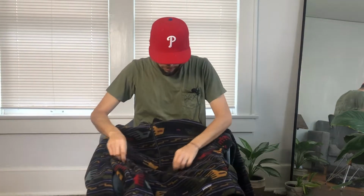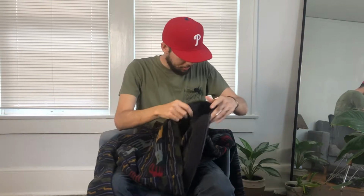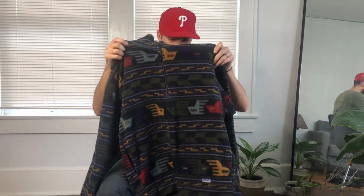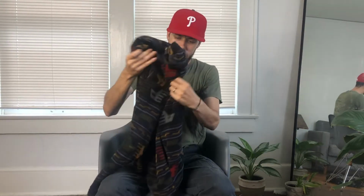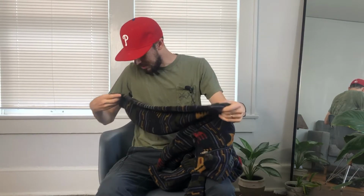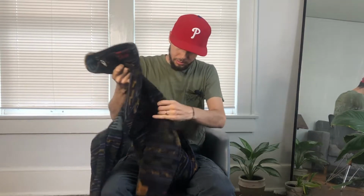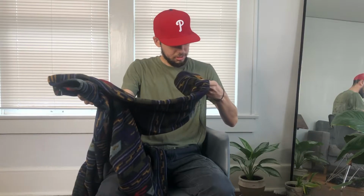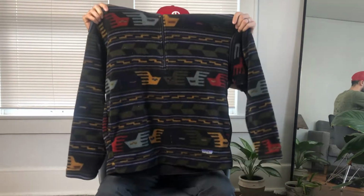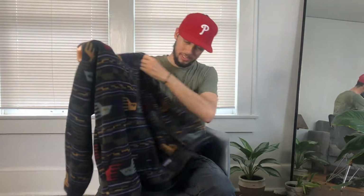I will try on the sweater in a bit and let you guys know how the fitting is. I got a medium on these. Usually I'm a medium in Patagonia. It looks pretty good. Inspecting it, just making sure everything looks good. But it's in great shape for it being from the early 2000s. It still looks almost brand new, honestly. So let's go ahead and get closer into these detail shots, and we'll be right back, guys.